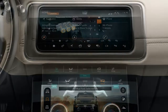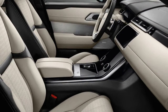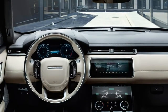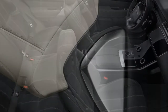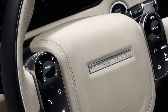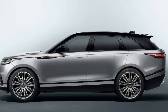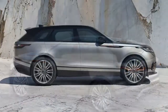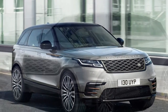There are six engines in total, three turbodiesels with 180 horsepower, 240 horsepower and a 300 horsepower 3.0-litre V6, and three petrol engines, a 250 horsepower four-cylinder, a 300 horsepower V6 and a top-of-the-range supercharged V6 that pumps out 380 horsepower. Combine that with the aluminium-intensive monocoque, which keeps the weight down, and four-wheel drive grip, and the Velar delivers strong performance. The best version will sprint from 0 to 62 miles per hour in 5.3 seconds.